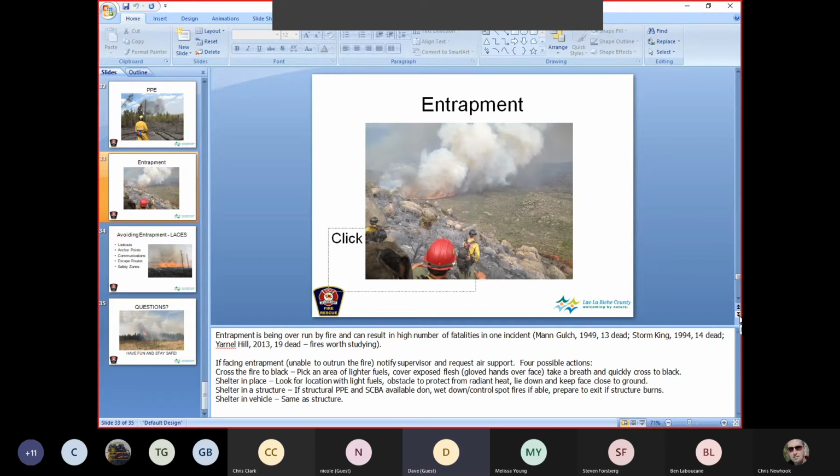So one of the last things we are going to talk about is entrapment. Entrapment is being trapped by the fire. Here we can talk about some of the bad fires that we've experienced. Entrapment is being overrun by a fire, and it can result in a high number of fatalities in one incident. There are three glaring examples. First is Mann Gulch in 1949, where 13 firefighters were overrun by fire and killed. Then Storm King Mountain in 1994, where 14 firefighters were killed. And more recently, and more of you will probably be familiar with the Yarnell Hill fire in 2013, where 19 firefighters died.